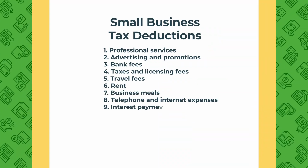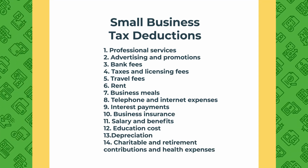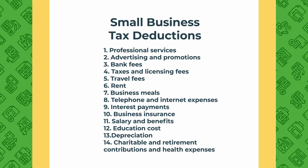So in conclusion, those are my major small business tax deductions that you must use. But there are definitely more.